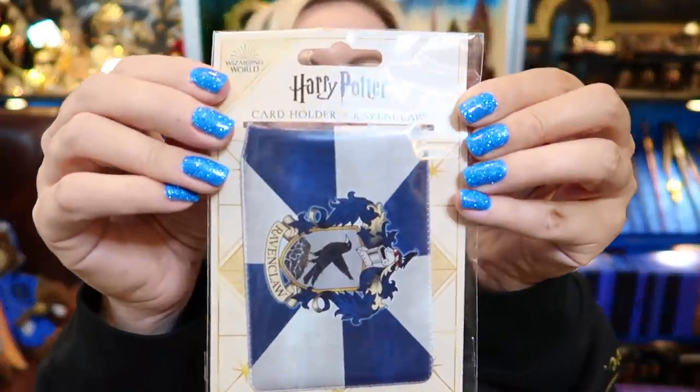I don't even know what this is. What's this? Oh, so we have a Ravenclaw card holder. That is fantastic. Let's open that. This is by MinaLima. I don't have one of these. This is really good, actually. I love MinaLima stuff.